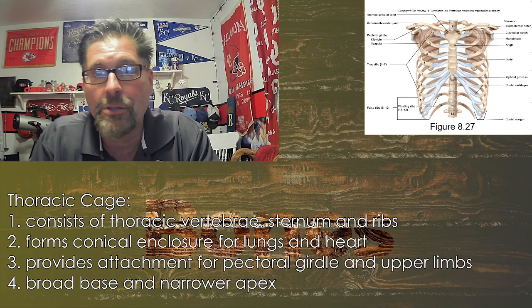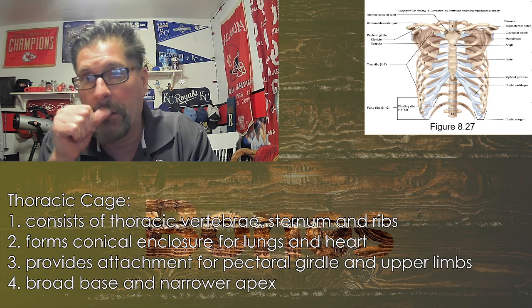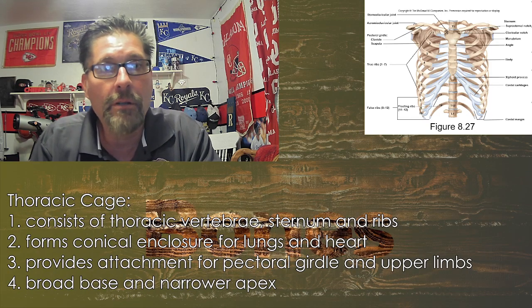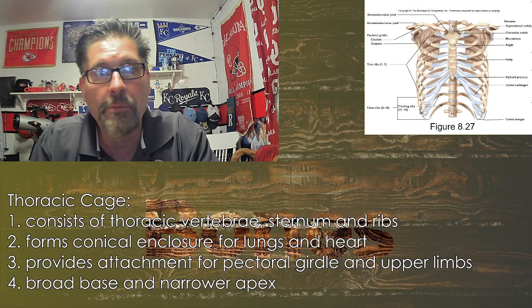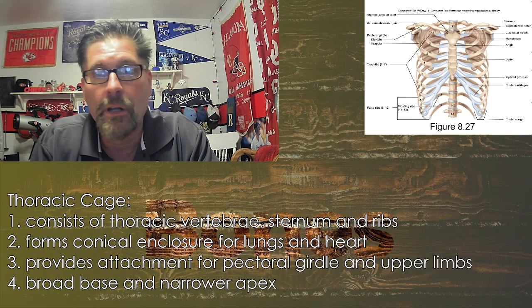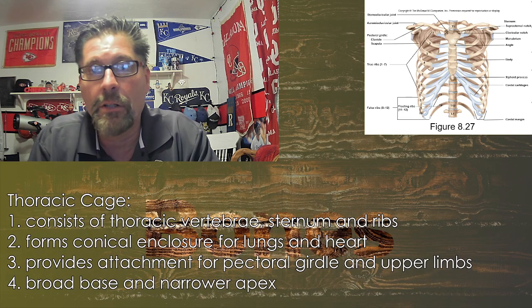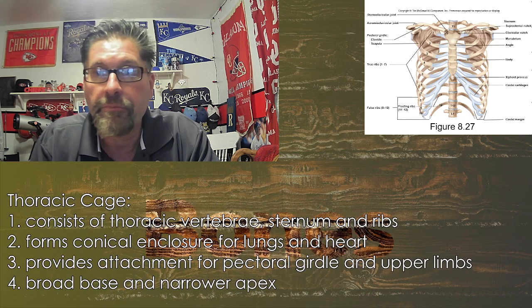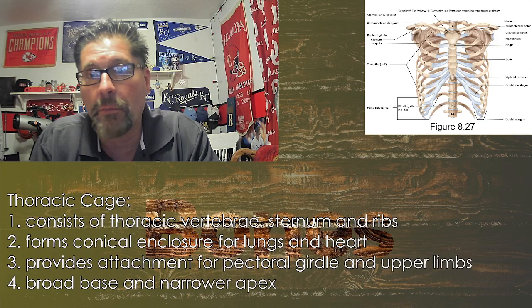Car crashes, violent collisions of some sort, football games, you can always see or hear about cracked ribs, broken ribs, things like that, and of course serious accidents where a vertebra is damaged can obviously lead to pretty severe results. But that's the area we're talking about.